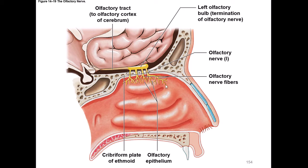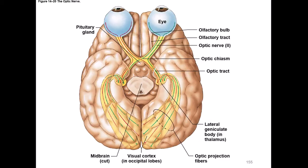Okay, so cranial nerve number one provides the sense of smell. That's a sensory nerve. Cranial nerve number two we call the optic nerve. So here we could see the optic nerve arises from the back of the eyeball.